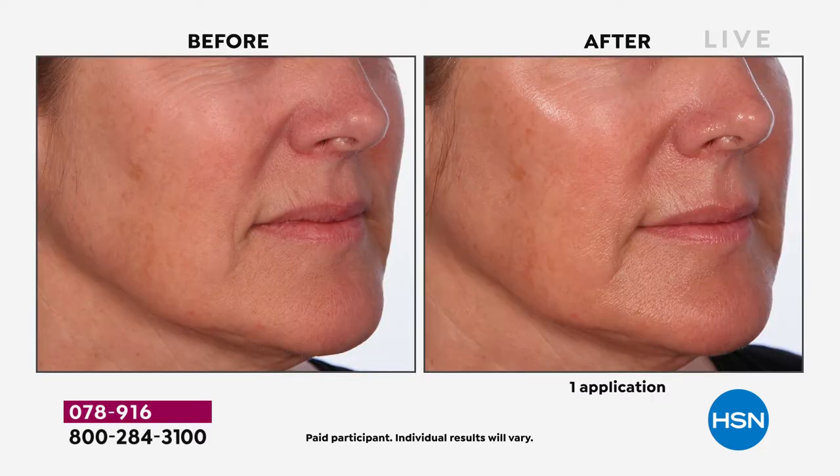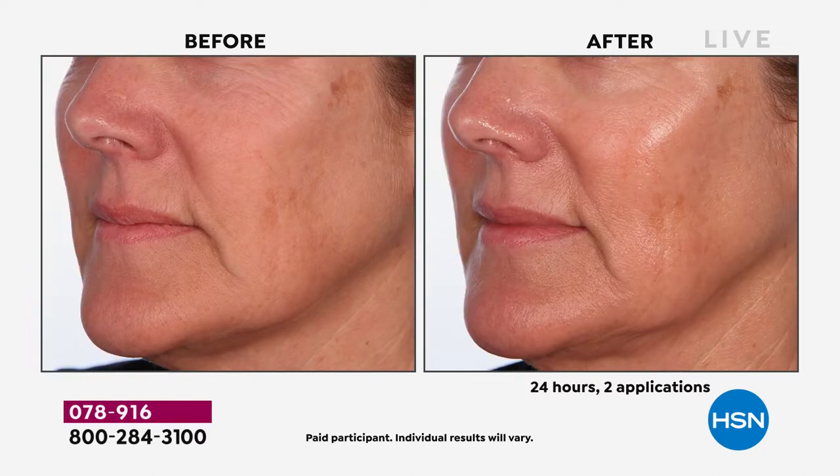What you're looking at on your screen are before and afters, one application. A lot of times we do before and afters on screen twice a day after 6 weeks, and it's great results. This is one application. I used the facial oil this morning before I put on my makeup. It keeps everything hydrated.